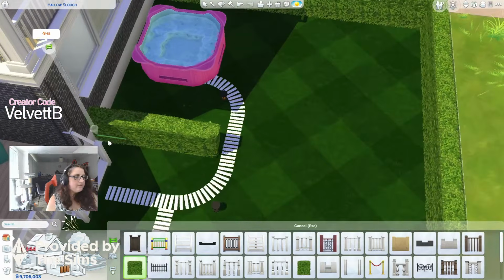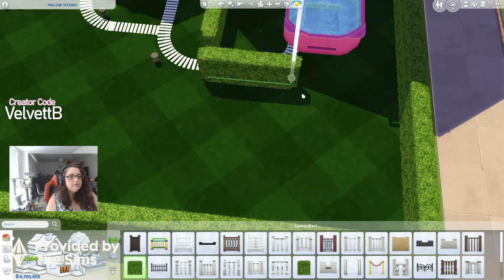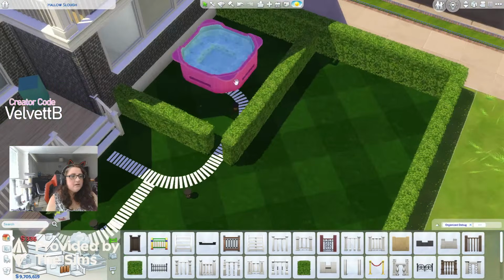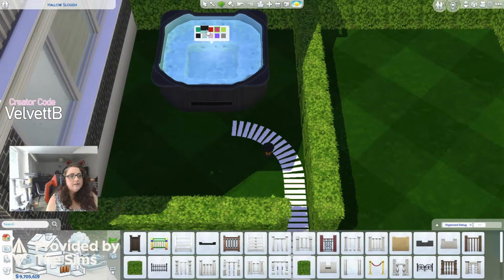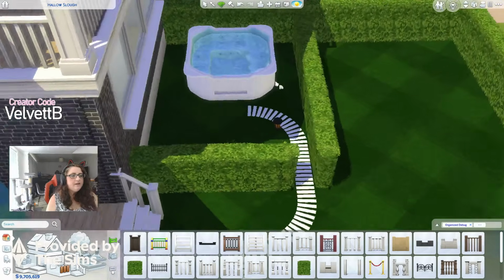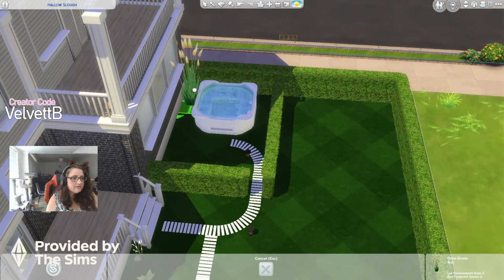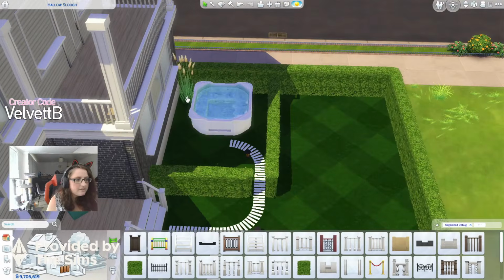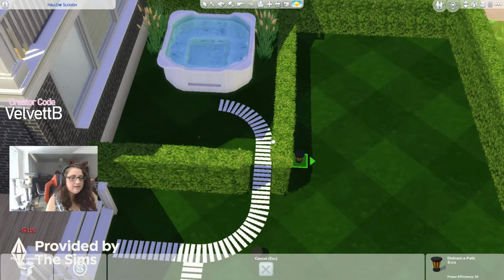I'm just thinking. Could have a little walled off area for our hot tub. Okay, that could work. I don't know what colours I want to go with. Probably just boring old white. I love a white hot tub though. Honk! Train going past. And then we can maybe do our decorative plants running around the side, if they don't go through the house wall. Hopefully they don't. I do like these reeds. I think they're lovely. Running around, and then we can have our path going in.